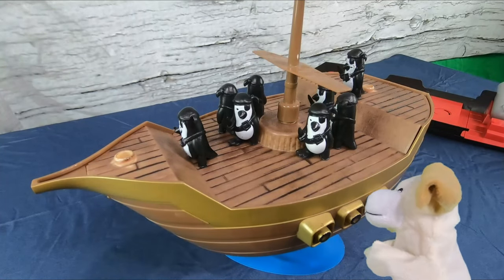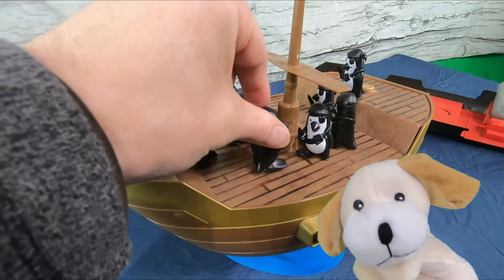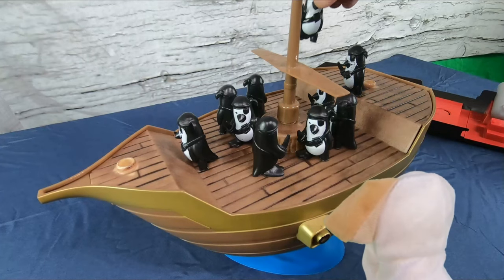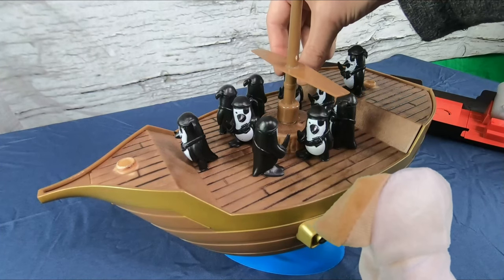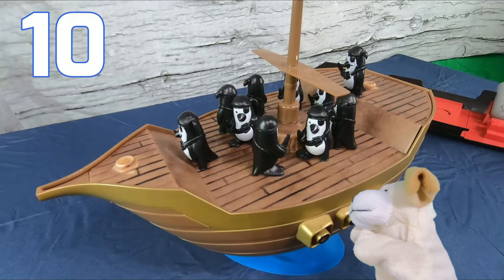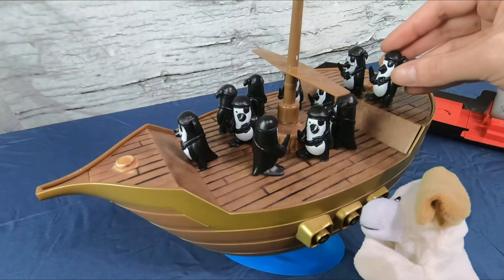You sure are getting a lot of counting in today, Excite Dog. Oh yeah! Nine! Now where is a good spot for number 10? Can he get in here? Yes he can! It is number 10! This is actually going way better than I expected. Here comes number 11.